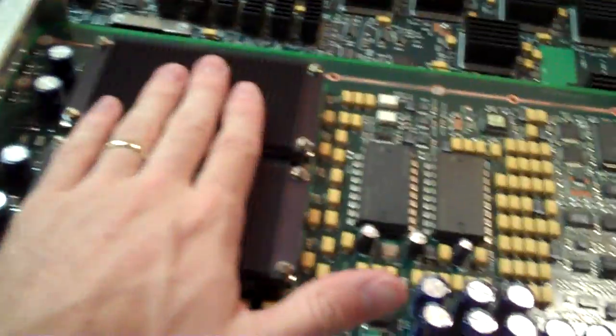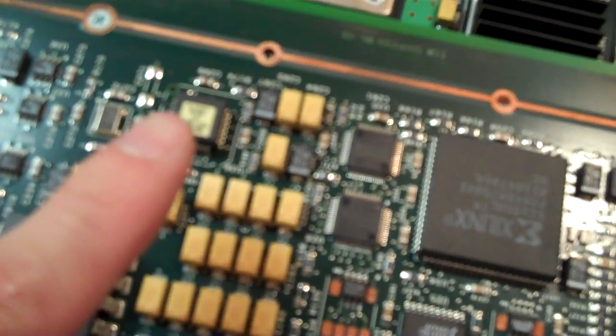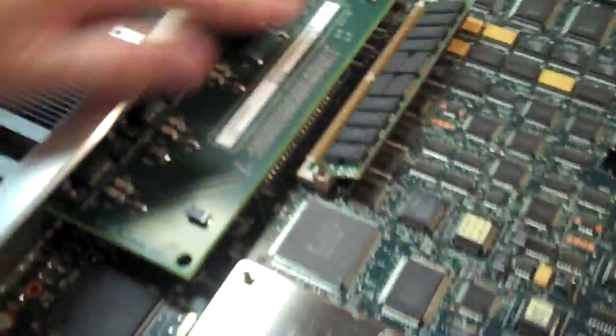Over here we have the center plane support board. Again, DC-DC converters, regulation, and then presumably this provides the JTAG, and somewhere on here there'll be a clock source. Might be this one. Anyways, and then we have the system support board. More big DC-DC power converters. This is the header board for the DB9s, JTAG, and so on and so forth.